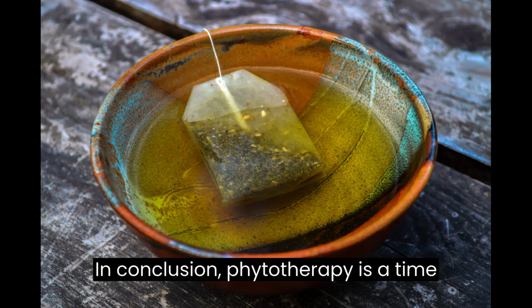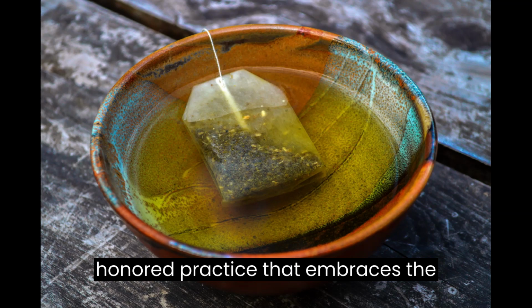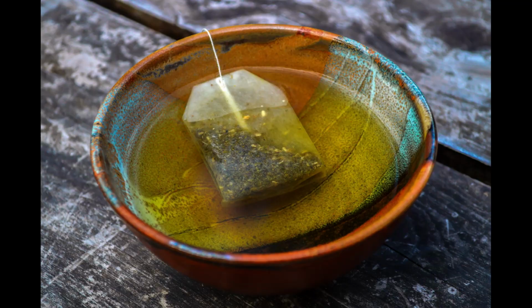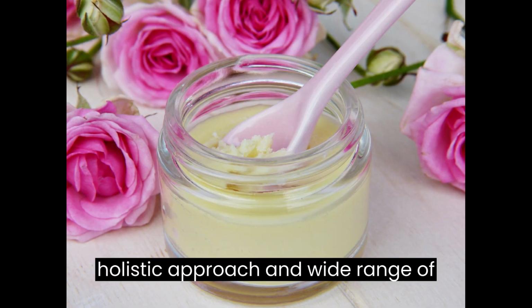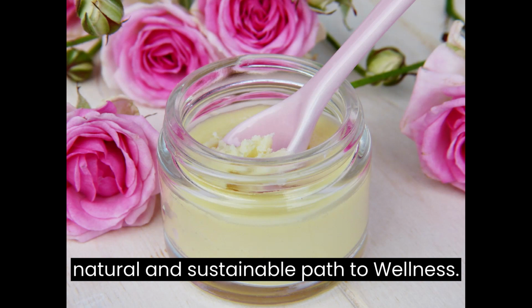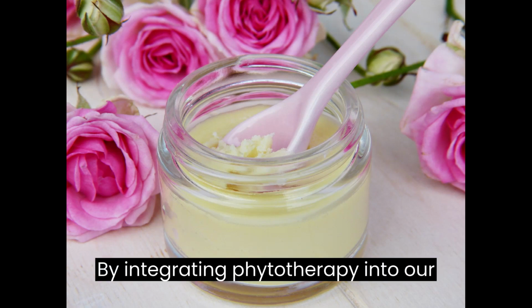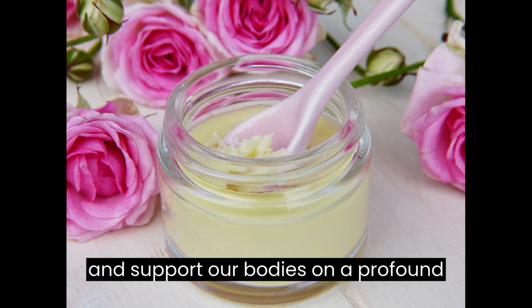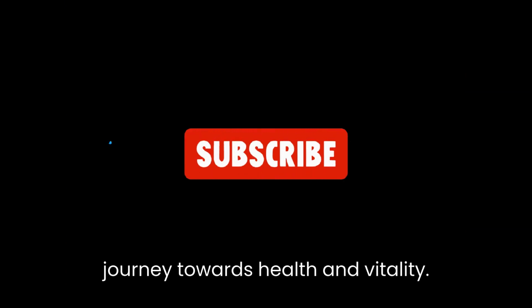In conclusion, phytotherapy is a time-honored practice that embraces the healing power of plants. With its holistic approach and wide range of medicinal properties, it offers a natural and sustainable path to wellness. By integrating phytotherapy into our lives, we can tap into nature's pharmacy and support our bodies on a profound journey towards health and vitality.